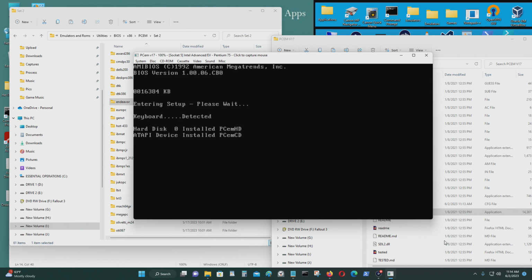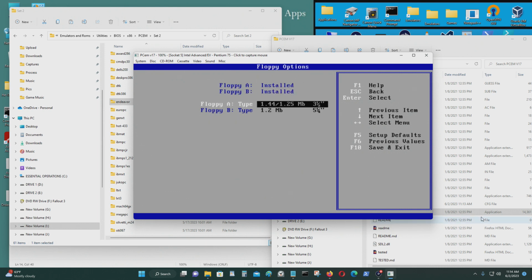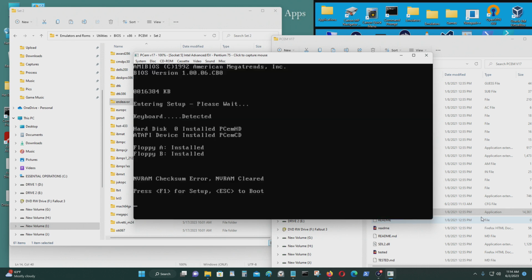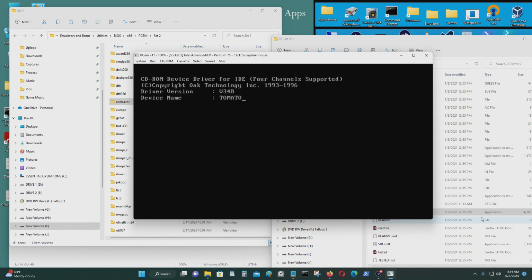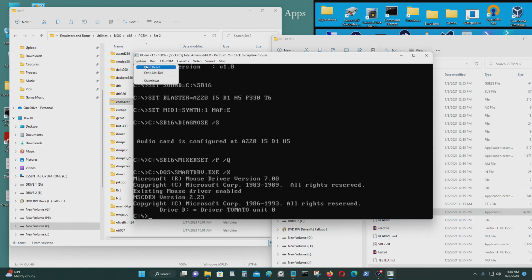Now it's working. Let me go into the BIOS, see what's going on here. Go back. That's what I have. And now it's working. Now it's booting in to my operating system. Try this again.